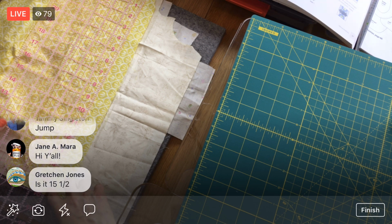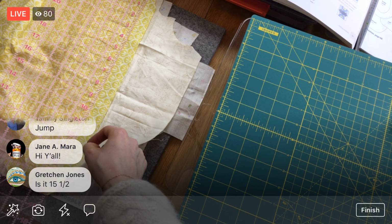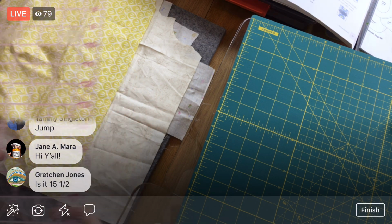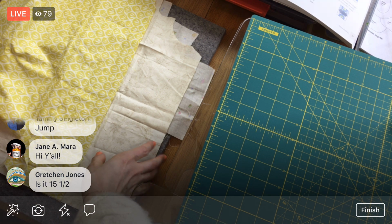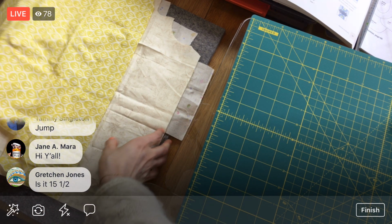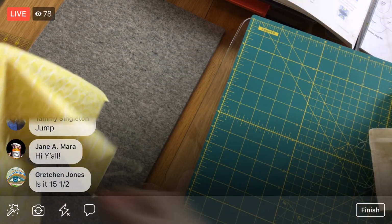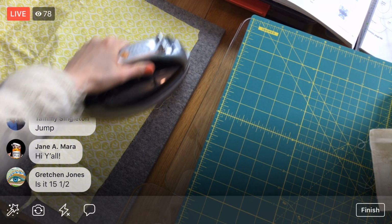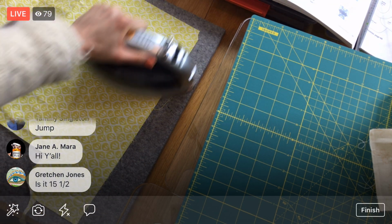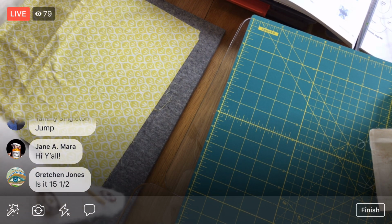So this one we have enough. I think all of these we have enough for 15 and a half. Yeah, we just have enough for 15 and a half for all these. Thanks for that. Not 15, 15 and a half. So, all right, we're fine. We just need to press these 3 and we'll get started with them. Okay. Give this guy a press. I'm gonna layer these all together just so we can cut them all at once.